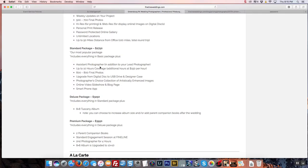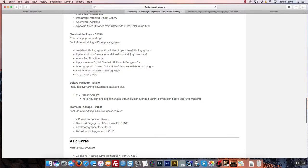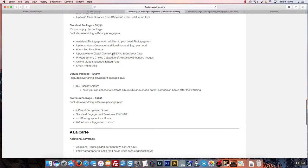That's just not fun. Anyways, the standard package also includes extended time, so it's up to 10 hours of coverage. Basically, more time equals more photos. Again, that's the minimum guaranteed range, not a cap. In most cases, we are still exceeding 800. Usually our average is 900 to 1,000, somewhere in that range. Again, it depends on your day. You do get a digital USB drive with a case to keep it in. That's what all your digital files are going to come on, with all your pictures.